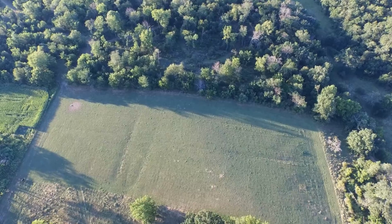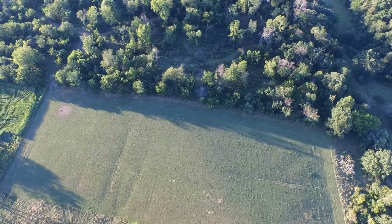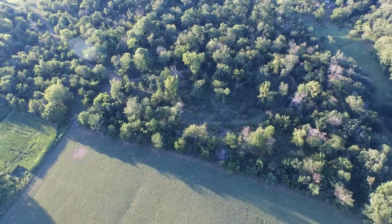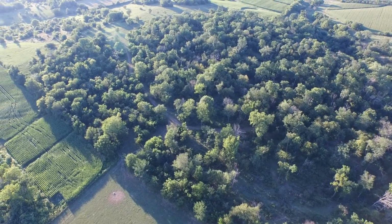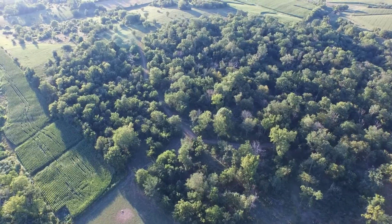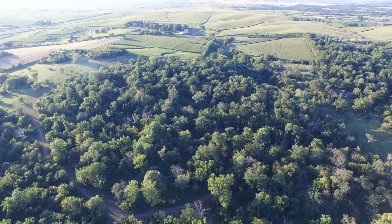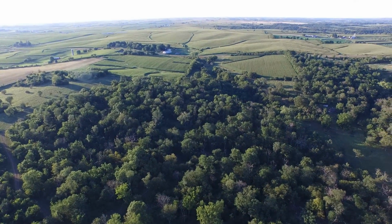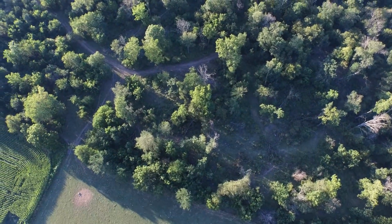So this tree line right here is the border between the big pasture and the Klein pasture. I'm not sure if there will be any cows out in the Klein pasture, but we're going to fly out there and I'll show you the border. Since this farm is shaped like a giant L, the farm keeps going to the county road on the far side over there. We'll head over there.